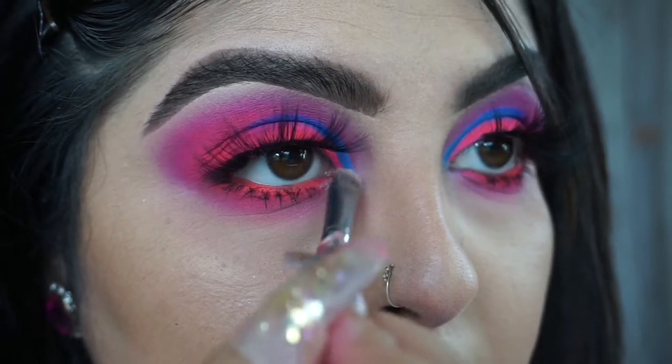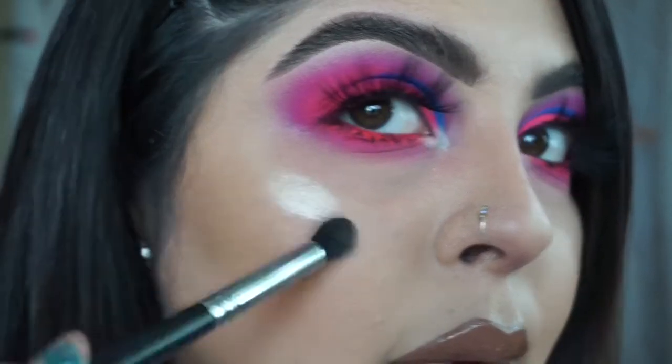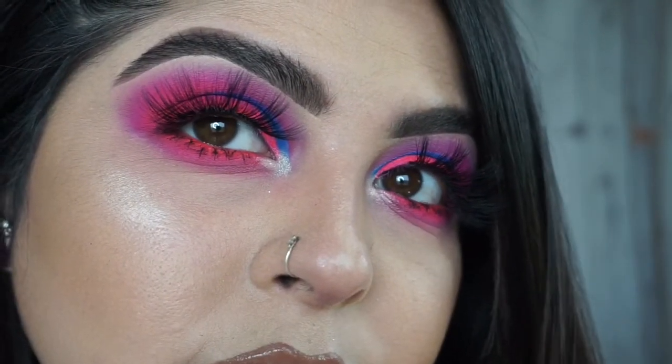And then a little bit of that unicorn dust highlight, my favorite. And a little bit on my cheek, and that's it, guys. I really hope that you guys enjoyed this look and liked it. Like I said, it's not everybody's cup of tea, but you know, I love doing colorful looks as well, so I really hope that you guys liked it.